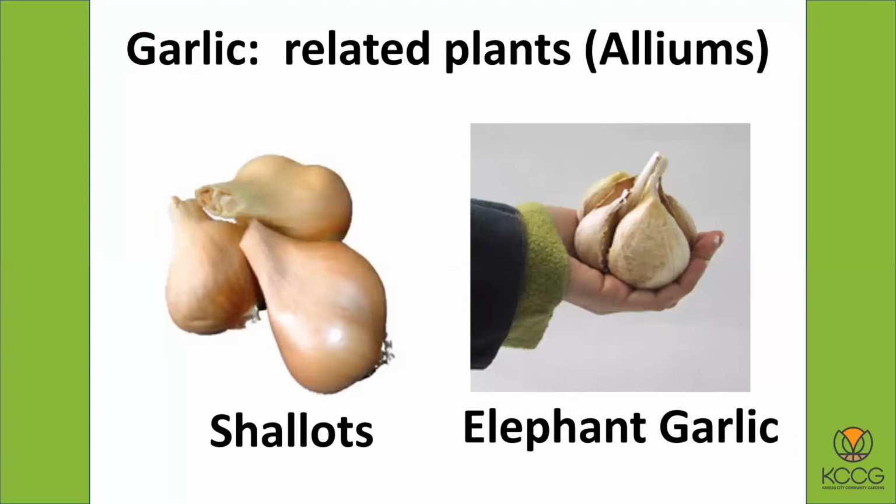They're very large. Sometimes they'll serve them at restaurants. And what they'll do is they'll roast the whole bulb, and then serve it with crackers, and you can scoop out the insides of it and spread it on crackers. Kind of a trendy thing to do is roast whole bulbs of elephant garlic. The flavor is not quite as strong as regular, traditional garlic. It's a little bit milder, but some people like that. So it's something worth looking at sometime if you're interested.